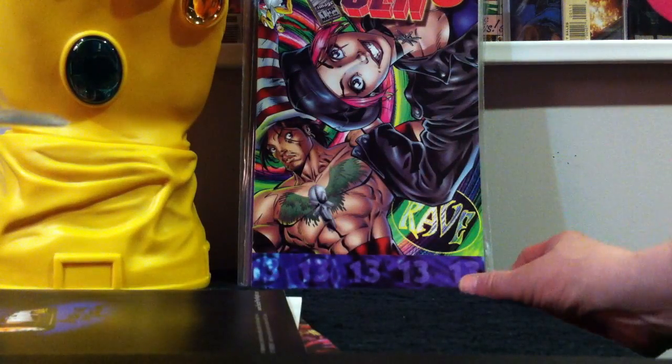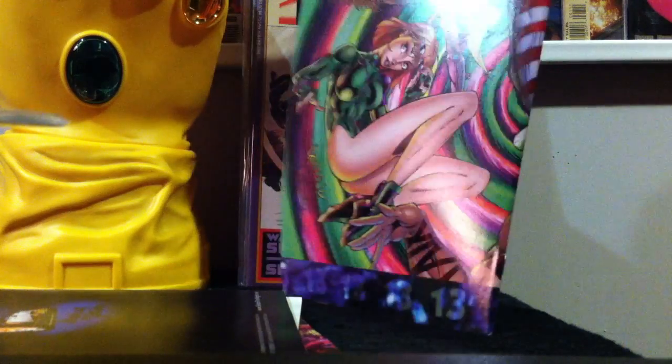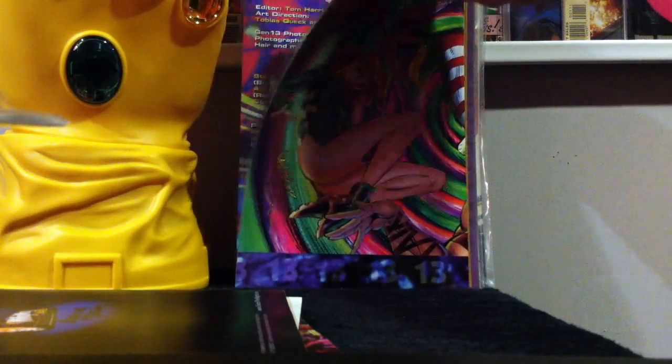Here's an early J. Scott Campbell cover for Gen 13. It's like a special issue. It's got a wraparound cover.